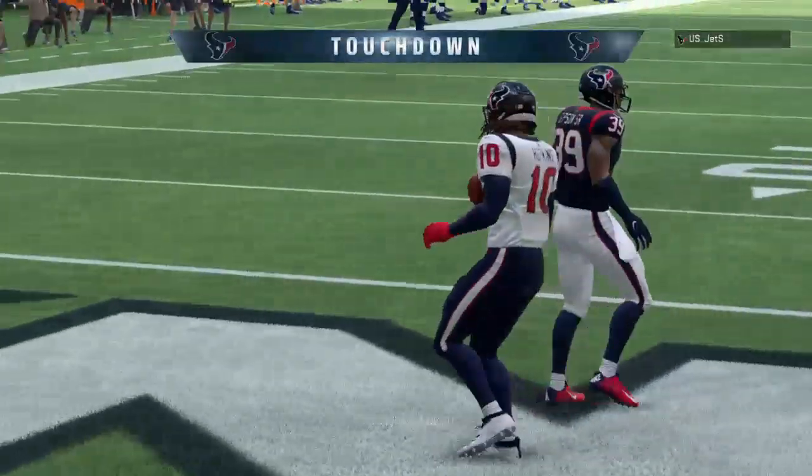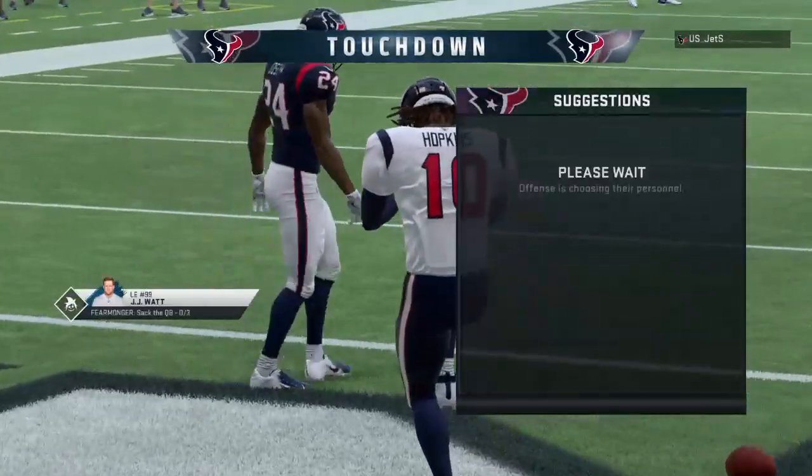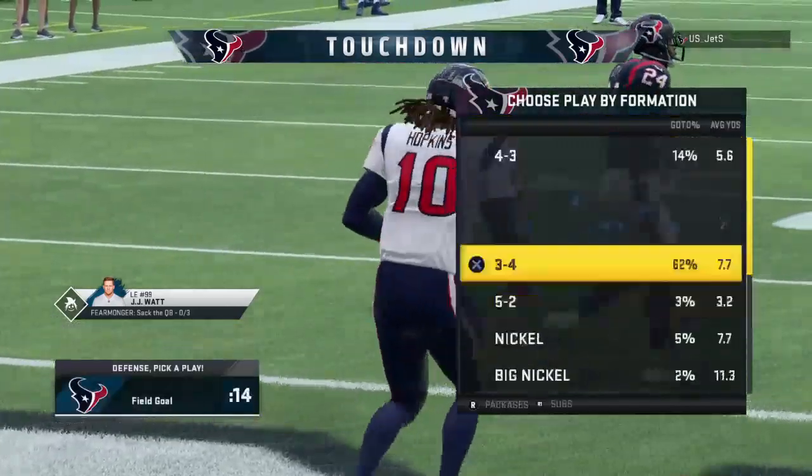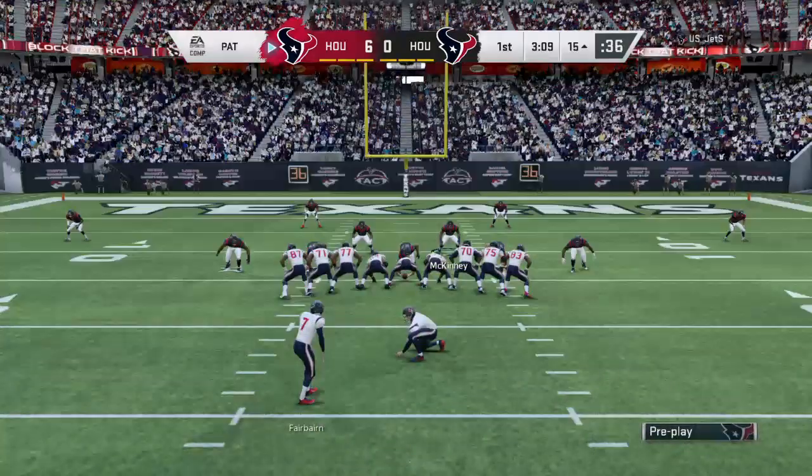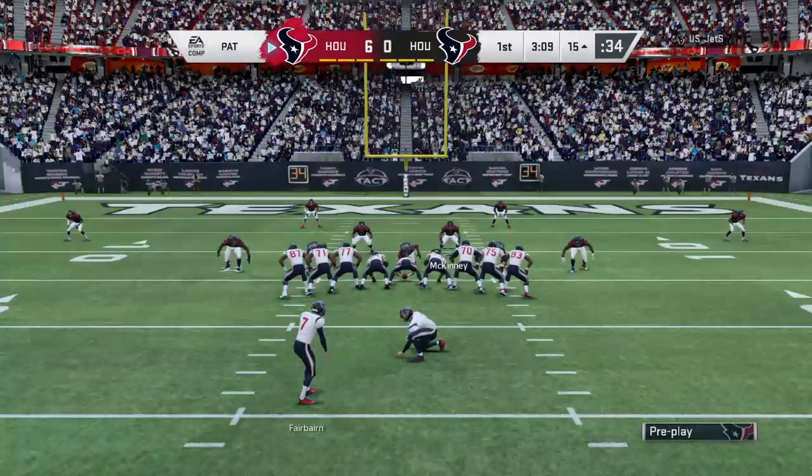Now Watson. That is caught. Hopkins for the Texans touchdown. A 5-yard touchdown. And the Texans have taken the early lead.